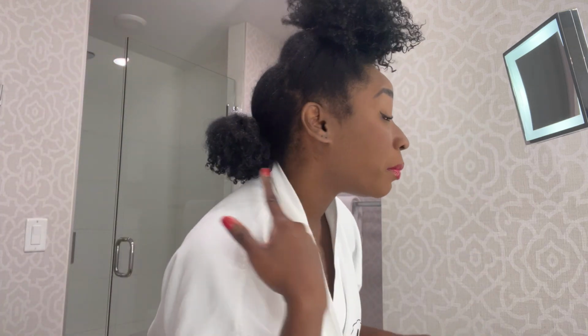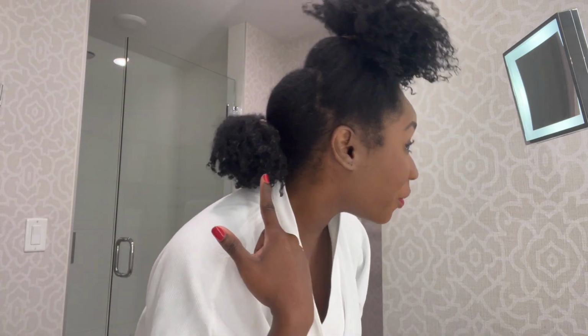I just took a nap, but this is basically how I've been sleeping with my hair, half up this way, half down that way. Just the FYI, yeah, this lighting is better over here. Let's see what I can do. Okay, yeah, that's a little bit better.